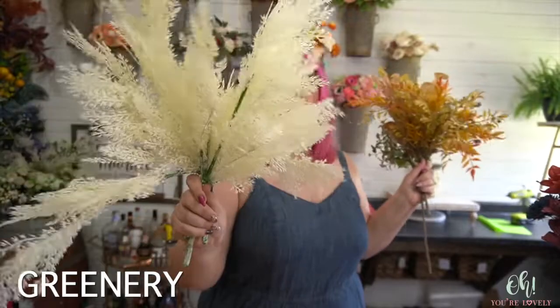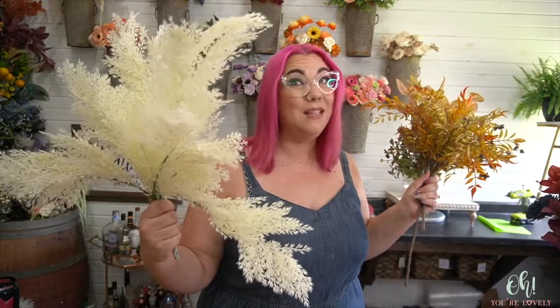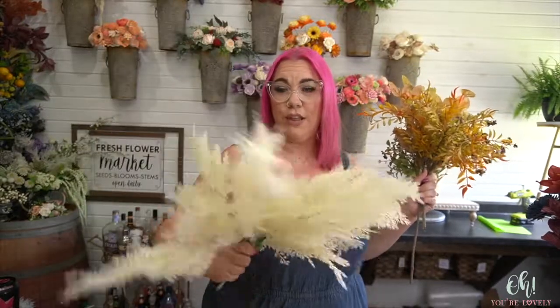Greenery. This was in my stash. I believe I got this back in the spring of 2020, possibly 2019 now at this point. From the camera I think it looks maybe a little bit like pampas grass. I'm really excited about this.